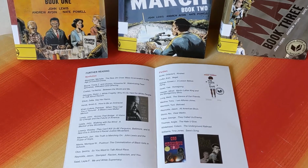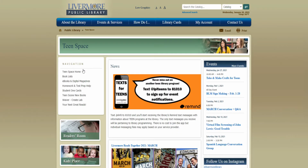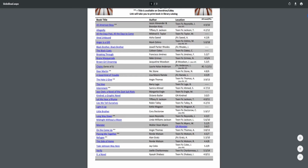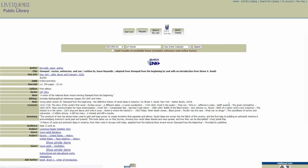While there is a general list of further reading inside the Livermore Reads Together booklet, I am going to show you where to find a teen-specific list of books to read, both fiction and nonfiction, about social justice. Start on our website, www.livermorelibrary.net, and click on the Teen Space button under the navigation panel on the left-hand side of the screen. Once you're there, click on the Book List button. The Social Justice book list is currently the fourth one from the top. Clicking the link will open a PDF file of a book list that librarian Jennifer put together specifically for teens. Click on any of the titles to be taken to that item's record in our library catalog.